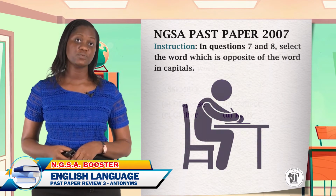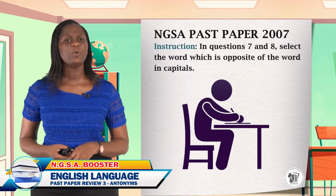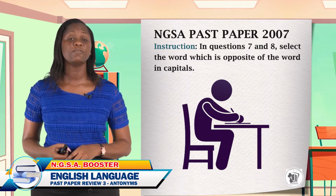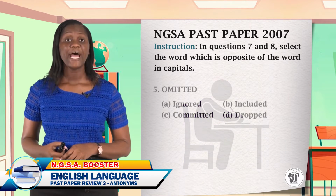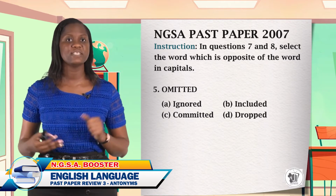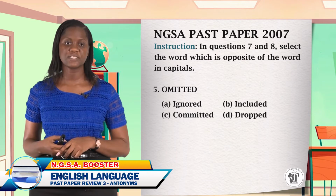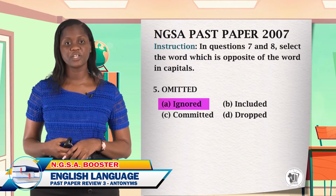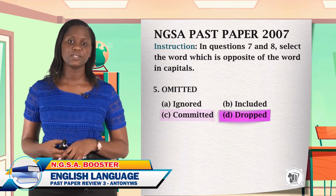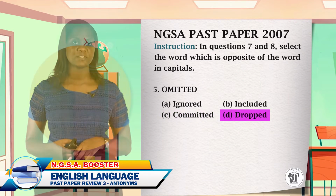Let's take a look at 2007. In questions 7 and 8, select the word which is opposite of the word in capitals. At number 7, the word in capitals is omitted. Let's look for the opposite. A, ignored, B, included, C, committed, or D, dropped.